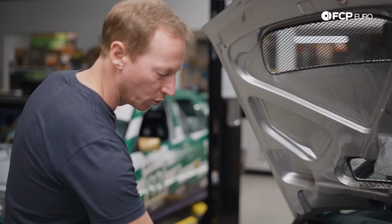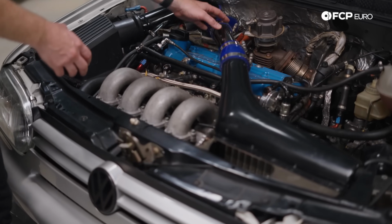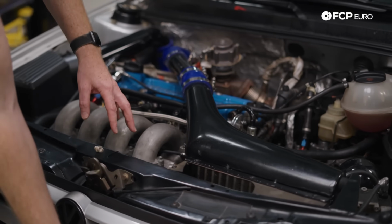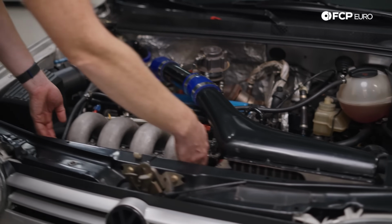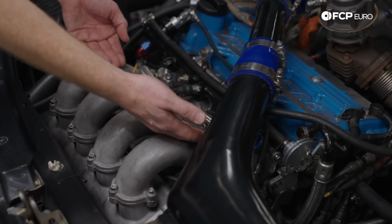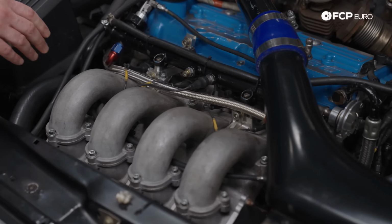Basically what we have here is a dual plenum intake manifold. So you have air that's coming from the turbocharger across through the intercooler that's cooled by the air coming through the grill, enters this first plenum and equalizes pressure before it gets sent across to the actual runners here that are going into the engine.